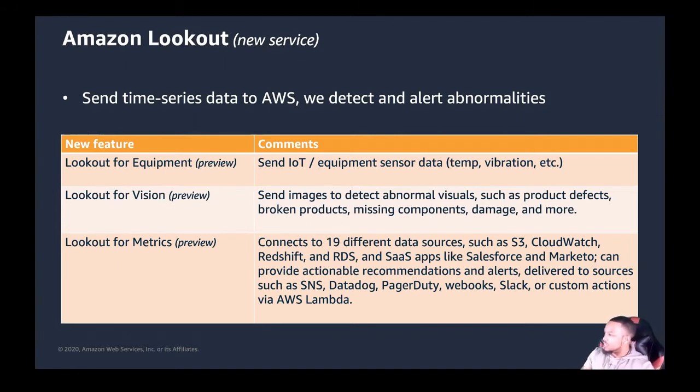All you do is feed data into AWS. It connects into 19 different data sources, S3, CloudWatch, Redshift, RDS, and even SaaS applications. So ERP, CRMs like Salesforce and others, they can provide data into Lookout, and we can detect anomalies from that data. So again, this is going to bring a barrage of use cases that customers are already working with, even within the beta phase.